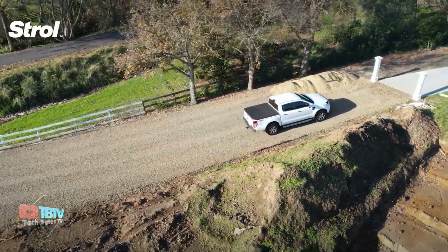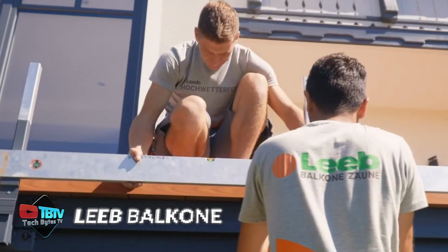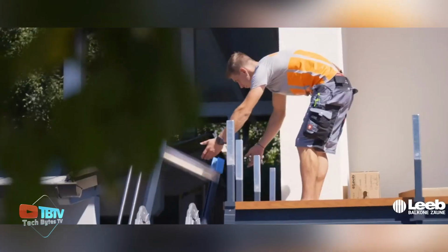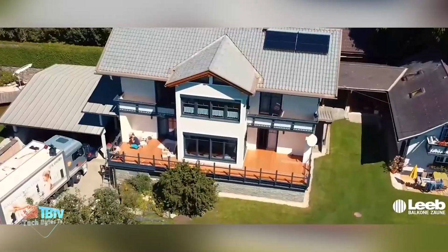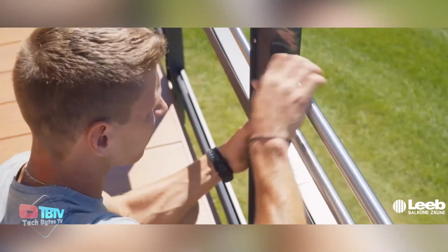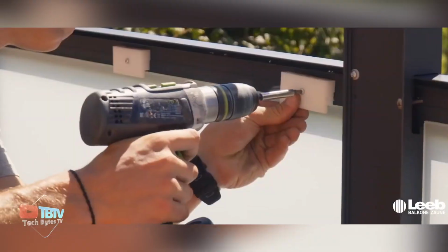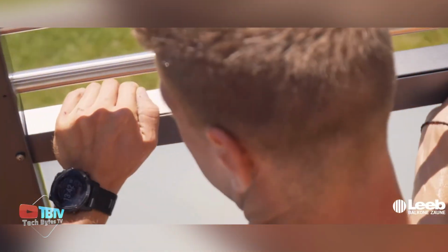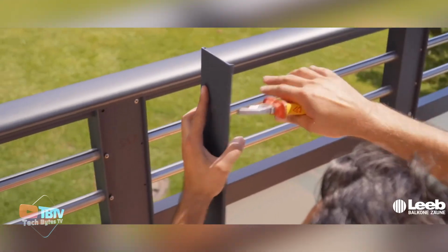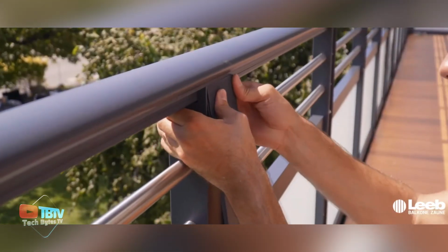Lieb Balconies is the only manufacturer of balconies and balustrades in Europe with the prestigious ISO 901 certification, a recognition that guarantees its commitment to quality and excellence. This certification not only allows them to participate in government tenders, but also to market their products nationwide with complete confidence. Although their balconies may appear ordinary at first glance, Lieb Balconies incorporates several advanced technologies that set them apart.